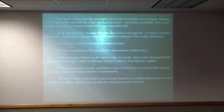Never write your credit card number in a public place. Never fill it in on the back of a postcard or something that anybody can see, or where it might be seen through an envelope. Ideally, it's a good idea to carry your credit cards separately from your wallet. It may not always be possible, but just kind of keep that in mind. Never lend a credit card to anyone else. Keep that in your possession.